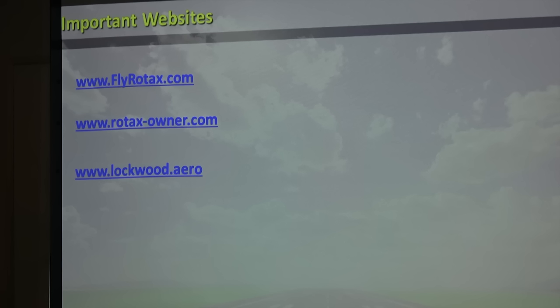Some important websites for those of you who are going to be doing anything with it. FlyRotax.com is the factory website. You can go there and download any of the current documentation on the engines, and you should be doing that. RotaxOwner.com is the website done by Rotax Research. They're up in Vernon, British Columbia. They've got a lot of very good videos on different details of maintaining the engine. If you register your name there, they will send you a notification anytime Rotax comes out with a new document or a new revision of an old one. And then, of course, Lockwood.aero for all your parts and tool needs on your Rotax engine.